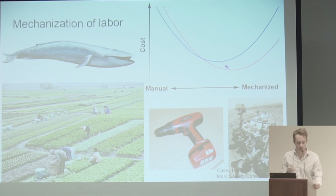So the fundamental problem for industrial human societies on Mars is a terrible shortage of labor, because there's nothing like 100 million people on Mars, not even close. So the solution is to automate and mechanize and then outsource non-local tasks. There's no reason to do software development on Mars, at least lots of it. But by how much? So I'm just going to talk about this graph in the top right-hand corner of the slide, which is the manual mechanized continuum graph. It looks very complicated, but it's not.